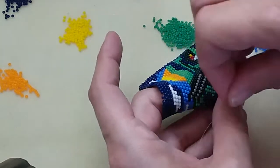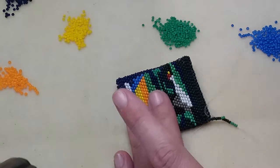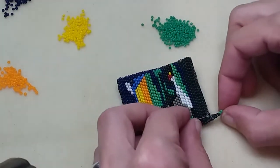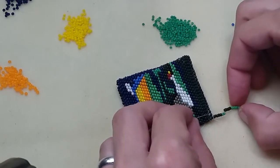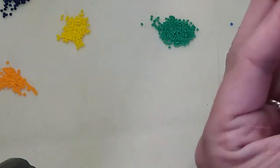There we go. And then, if you get a little hoop or something like that, you can just pinch that bottom bead and then pull, and that will even it out. Okay.